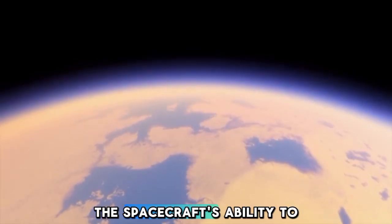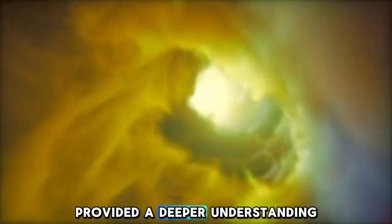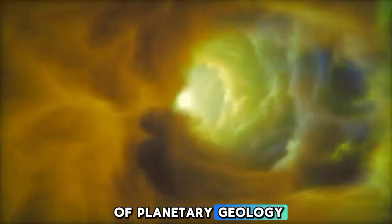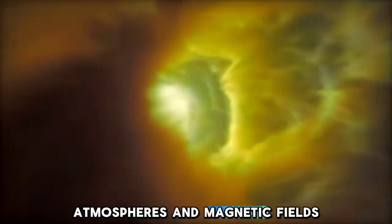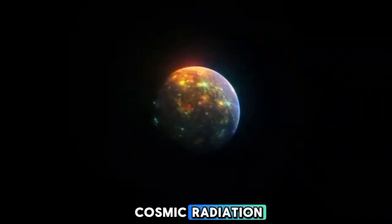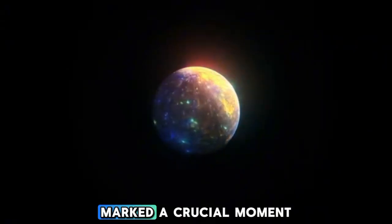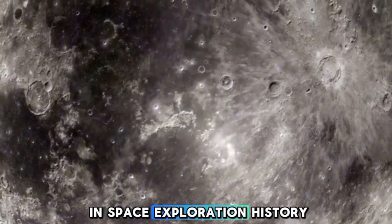The spacecraft's ability to relay data from millions of kilometers away provided a deeper understanding of planetary geology, atmospheres, and magnetic fields. Voyager 1's incredible ability to detect cosmic radiation and its pioneering work in studying Earth's radiation belts marked a crucial moment in space exploration history.